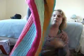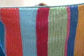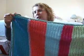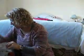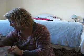I think I showed you my striped blanket, and this was all done with just odd balls of Stylecraft yarn. It's done all in half treble for the middle bit, and then round the side I used double. Sorry, I'm using UK terms. I'll just get the last few bits out and then I won't be rustling for too long, hopefully.